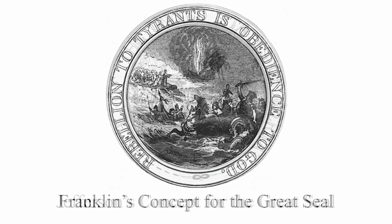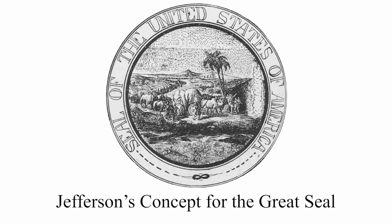Now, each member of the committee proposed an allegorical design. In other words, they said, this is what I'd like to see. And it was Pierre's job to kind of draw it up. Franklin suggested the depiction of Moses at the Red Sea. Jefferson envisioned Israel being led through the wilderness, and Adams proposed the choice of Hercules between virtue and sloth.